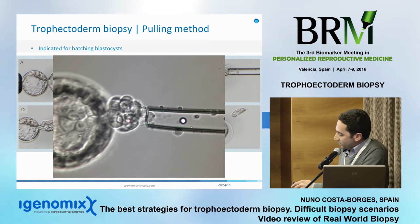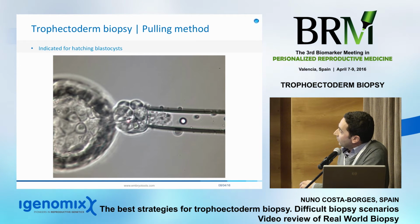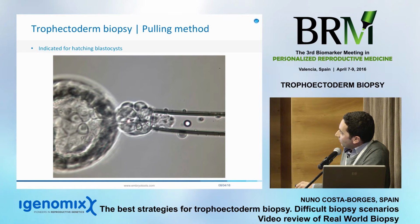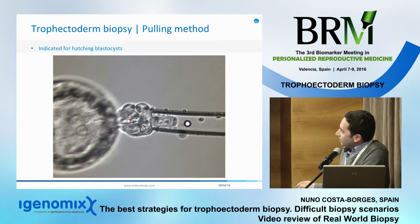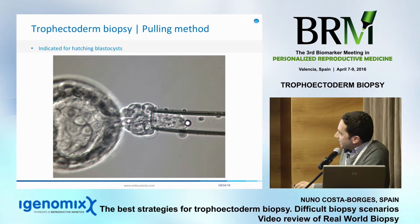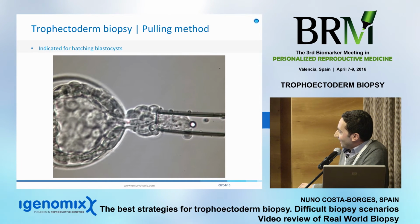The first thing is to test or to feel how the embryo will behave. And so you have to gently apply some suction in the biopsy pipette and feel it and see how much suction you need to pull, which is, you need to find an equilibrium, because if you suck too much, by the time you split the cells, you have the risk of losing them. So it's also very important.